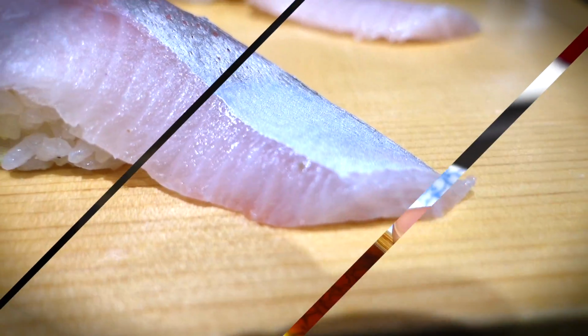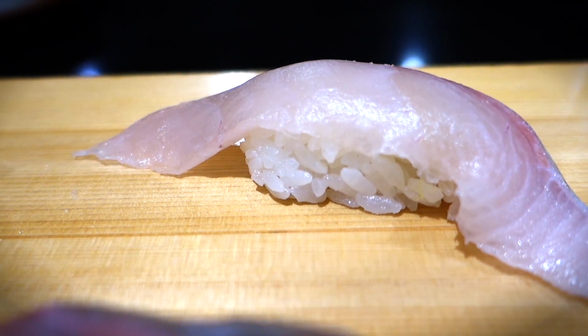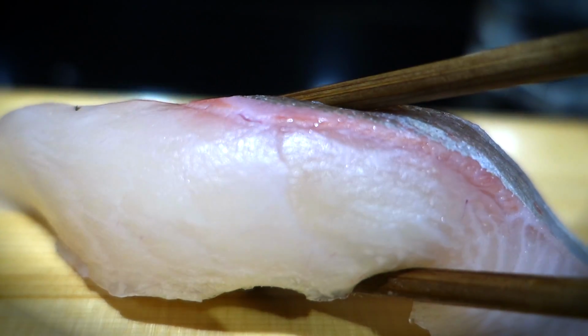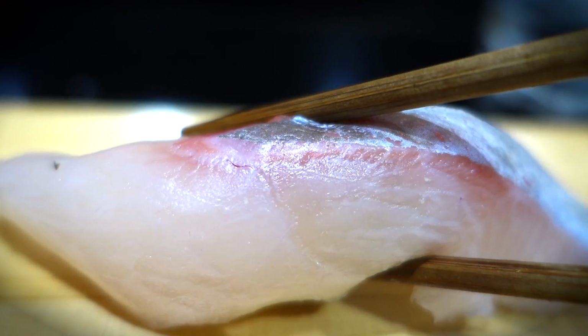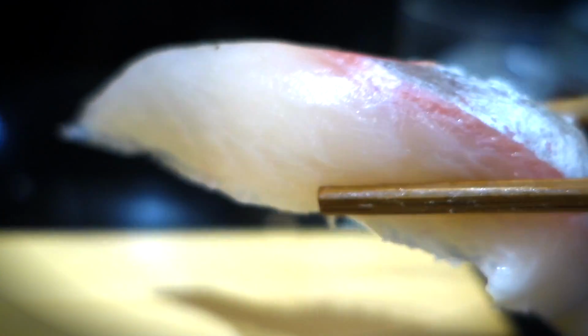Next, kampachi. Now this is the same fish that we showed for buri and hamachi, it's just that this is the youngest version, and in this case, this is actually the fattiest version. Yeah, and the meat is probably the most crisp too. I would say it is pretty crisp with a subtle flavor. I think in a way you could compare it to chutoro with a bit less of a fish flavor. Actually, kampachi is my favorite out of kampachi, hamachi, and buri.